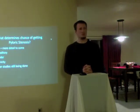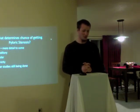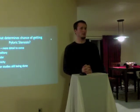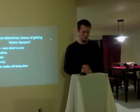Gender also plays a major role in pyloric stenosis, as males are 4 times more likely to get pyloric stenosis than females. Ethnicity is also a major factor. It is mainly found in whites of Northern European descent. It is sometimes seen in blacks, and very few cases have been found in Asians. There are also more studies still being done to determine if there are environmental factors that affect pyloric stenosis. These could include breastfeeding or the position that the baby sleeps in.